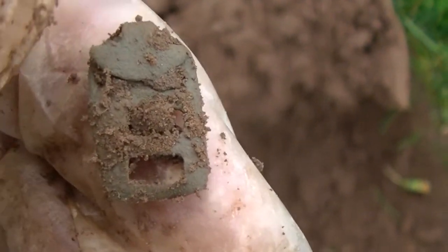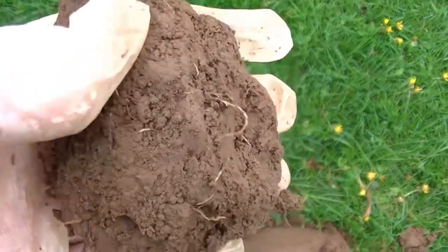Oh, some kind of clasp. Yep, have a look later on. Let's carry on. Something in here that came up around 12:35. See what it is.